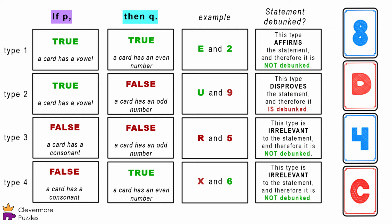And finally, the card showing an even number might have a consonant, in which case it'd be irrelevant and the statement is not debunked, or it'd have a vowel, in which case the statement is still not debunked. So no matter what's on the other side of it, the statement is not debunked and it continues to hold true.